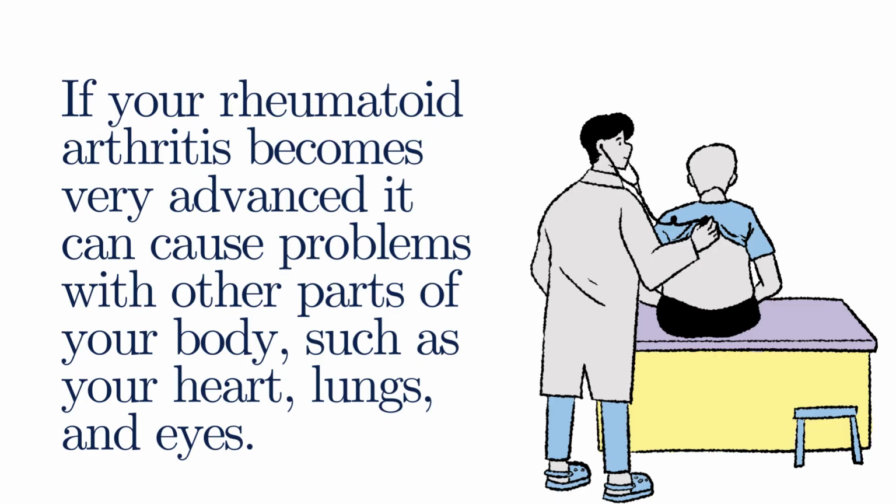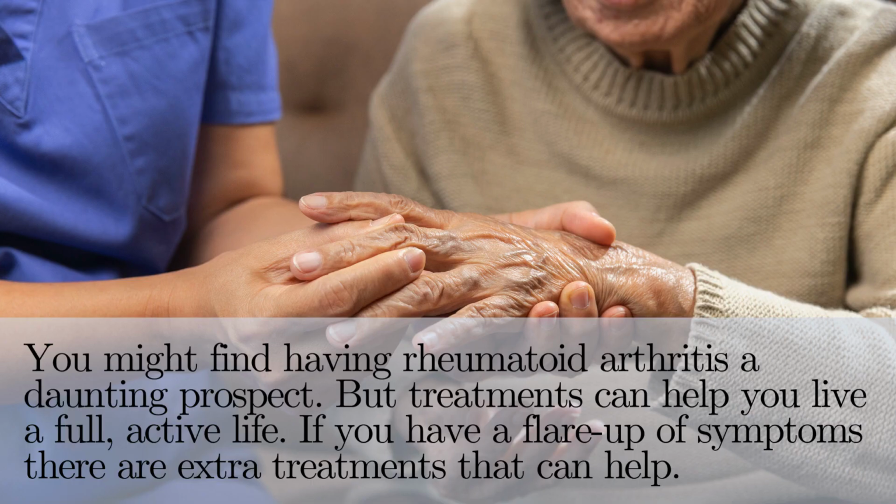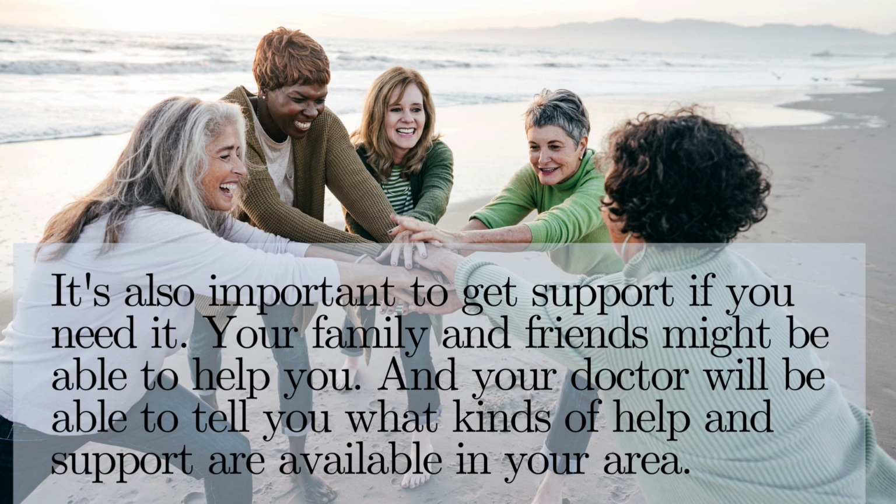If your rheumatoid arthritis becomes very advanced, it can cause problems with other parts of your body, such as your heart, lungs, and eyes. You might find having rheumatoid arthritis a daunting prospect, but treatments can help you live a full, active life. If you have a flare-up of symptoms, there are extra treatments that can help. It's also important to get support if you need it. Your family and friends might be able to help you, and your doctor will be able to tell you what kinds of help and support are available in your area.